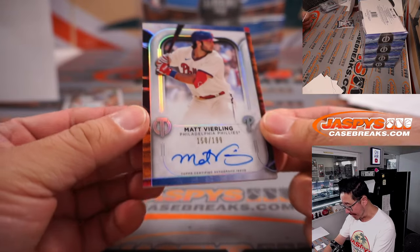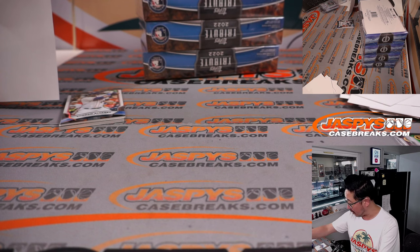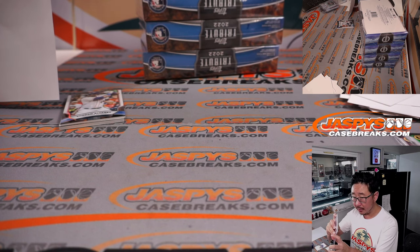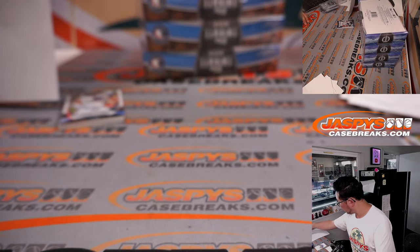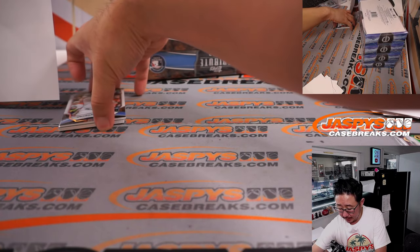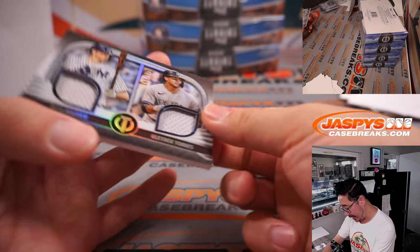And we've got a Matt Vierling. 150 out of 199 for the Fightin' Phils. Phillies are a number block team. And that'll go to Philadelphia 0. That'll be for Chad. And behind Yordan Alvarez is a dual relic.